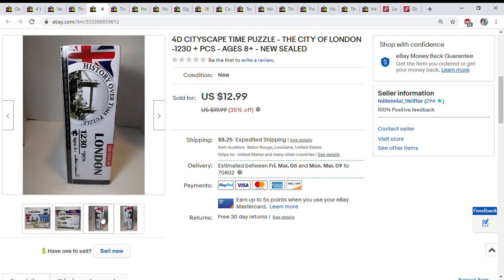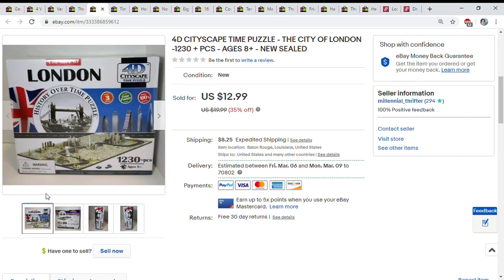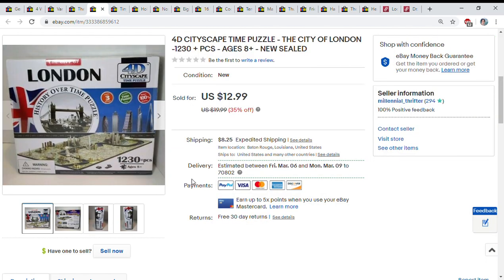So I thought that would be really good, and it was an odd puzzle. Like you build up England there, London, and it just sold slower than I thought, and it was taking up some space. So I sold it for $10. I'm just glad it's out of here. I just wish it would have gone for at least 15 or 20.